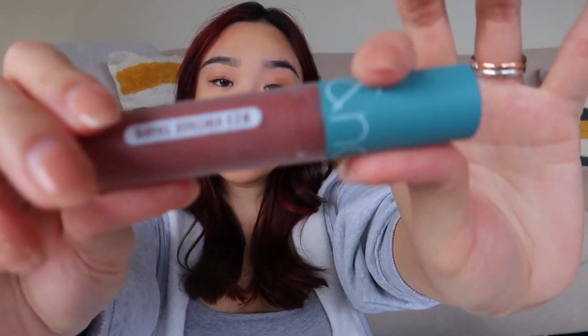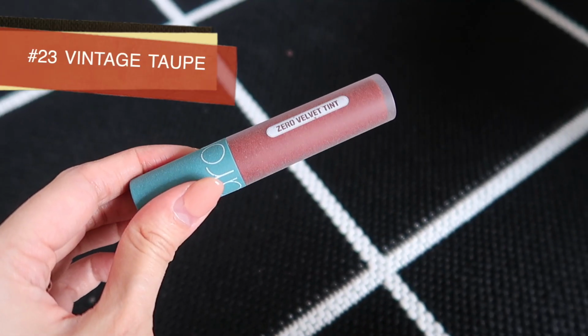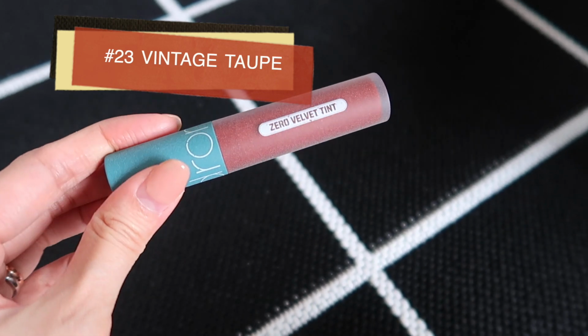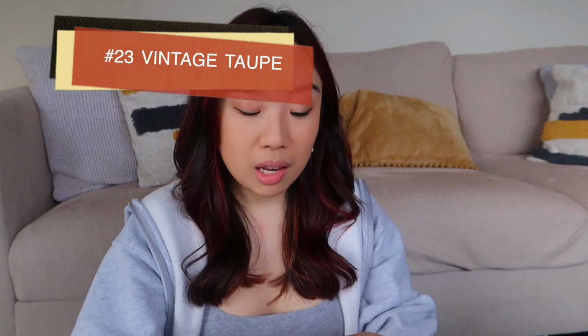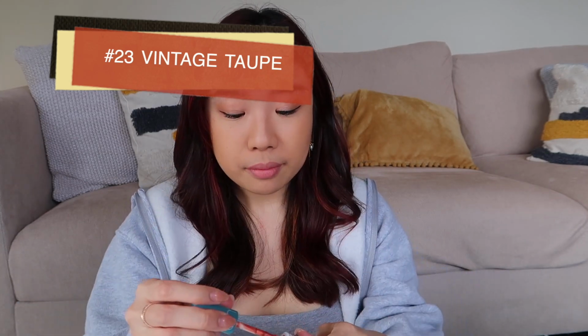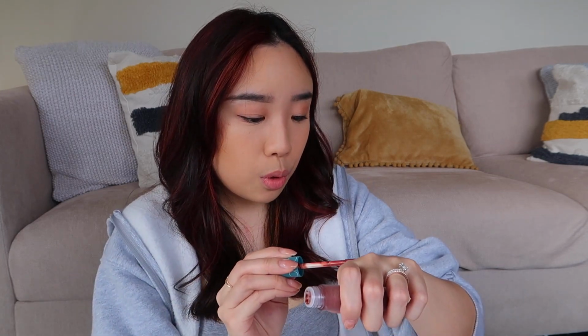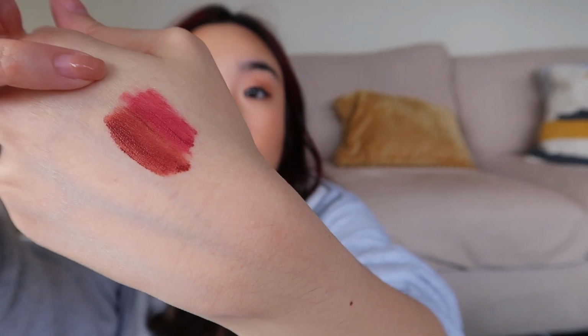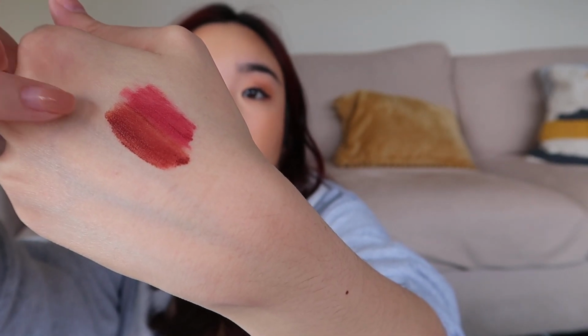Okay, second one, we're gonna be trying the same category, so Zero Velvet Tint in the shade Vintage Taupe, which I feel like is a more wearable color day to day in my opinion, but we shall see. This also smells really good. Let me just swatch it. Oh yeah, it's more of a red as opposed to pink. I'll show you on my hand. So the top is the Nerd Pink and the second is Vintage Taupe.